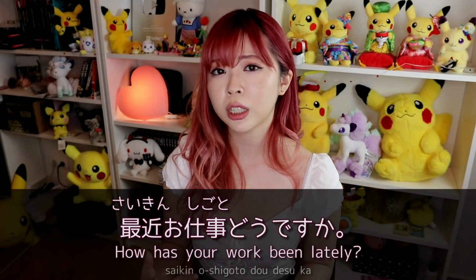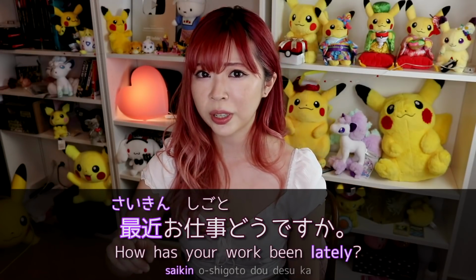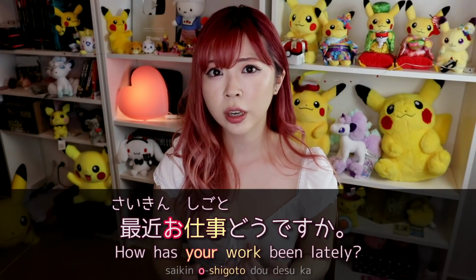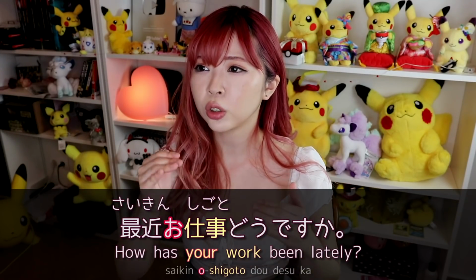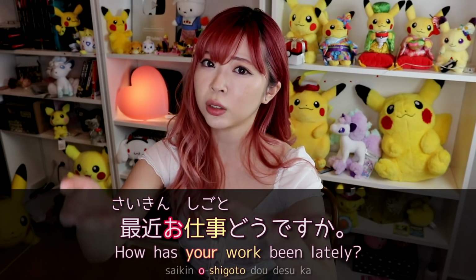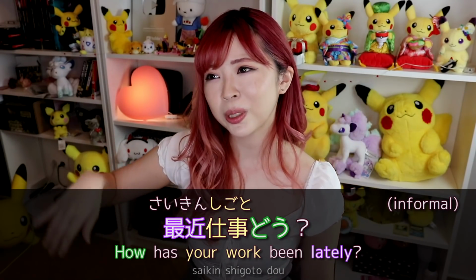Alright, the next phrase is super useful as well. 最近お仕事どうですか? If you don't know this word, remember it now. 最近, lately, recently. Again, you can omit this o in front of 仕事. It's just there to sound more formal, polite. お仕事, your job. Don't say お仕事 when you want to say my job, okay? So お仕事はどうですか? How is your job? Informally, you can say 最近仕事どう? You omit the particles and ですか?